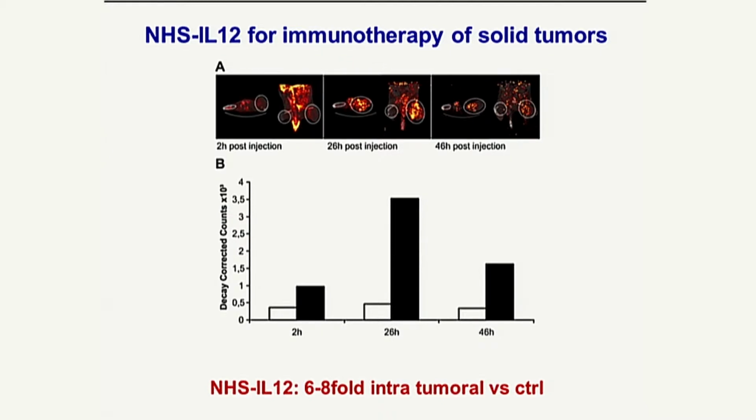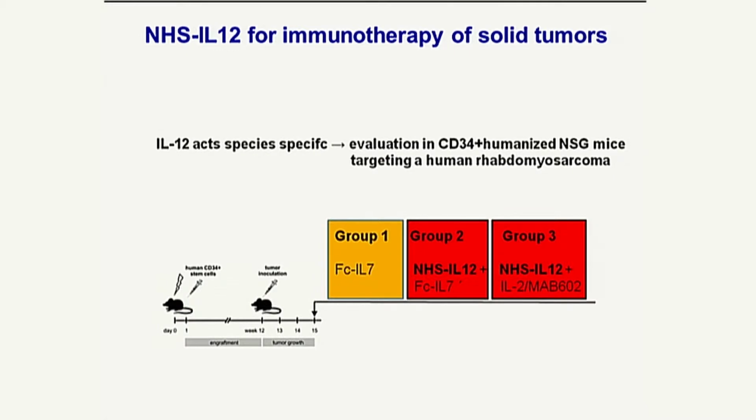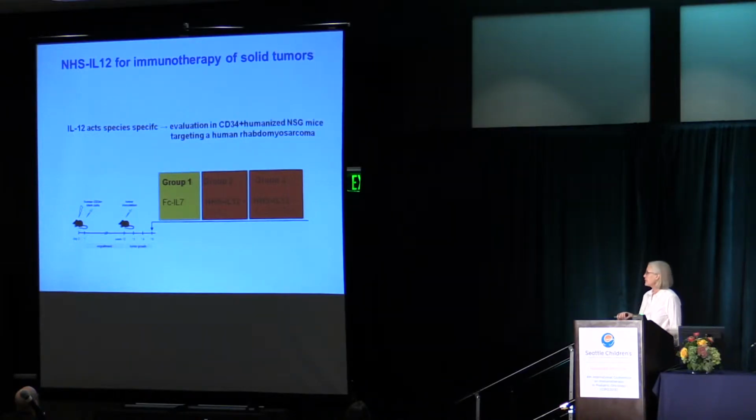And because IL-12 is species specific, we had to evaluate this therapy in humanized NSG mice, which we did by irradiating the NSG mouse, and then we transplanted CD34 positive selected stem cells, and we supported the engraftment by the weekly application of IL-7 as a fusion protein. Hematopoiesis is established in these mice after 12 to 16 weeks.